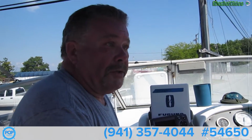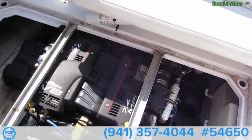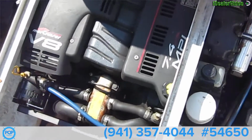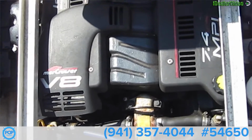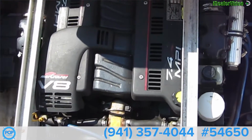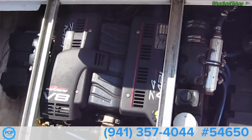It's a 7.4 liter Merc Cruiser. That equates to a 454. It's the updated version. It's fully fuel injected, multi-port injected. It's not a throttle body and it's not a carburetor. This gives you higher efficiency, better fuel mileage, and a lot more power.